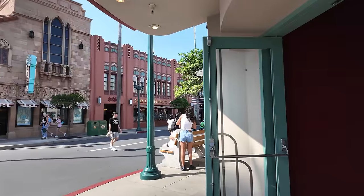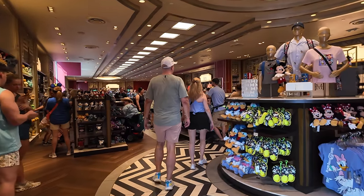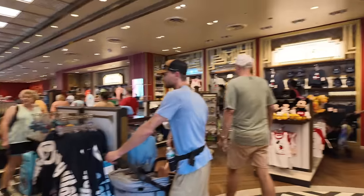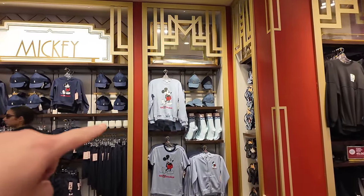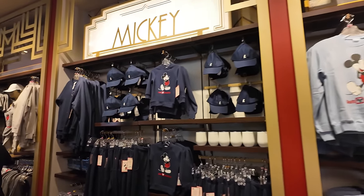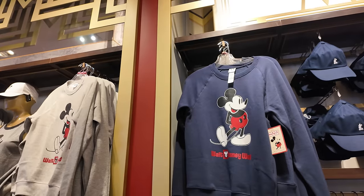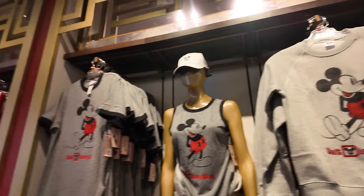Might actually stop and look at some of the merchandise before we leave the park. Hey, how are ya? Look, you got Donald over here, some more Stitch. You know, I'm actually a fan of this Mickey. Just the classic Mickey with the Walt Disney World. I got this sweater when I was in Disneyland. I think it's just so cool. Just very simple. That's all you need. Just need a Walt Disney World logo and Mickey Mouse, and you're good to go.